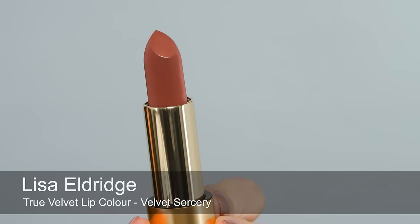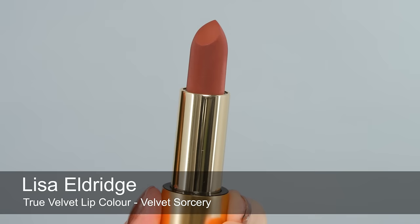So last but not least, and I put the Sorcery eye palette back on for this one, because the last shade in the collection is called Velvet Sorcery. And this is really the indie attitude it girl of this collection. It's a medium clay rose that borrows a little bit of that cool mauve magic from the 90s. So it's got that brownie, mauvey vibe to it.